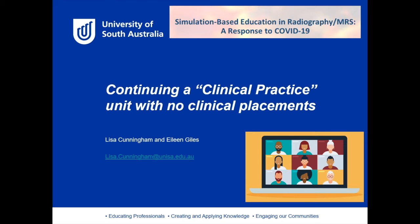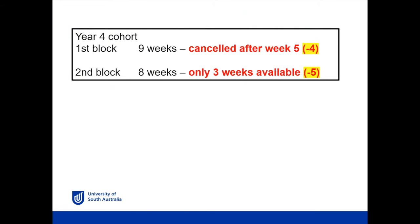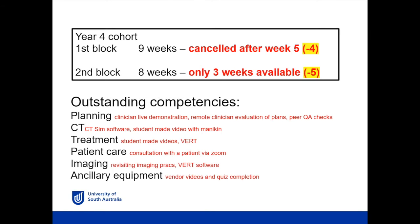And continuing on with the theme that has been presented thus far, we'd like to tell you our story. Our final year students were sent home after week 5, and as you can see, their 2 planned blocks were very much shortened with a deficit of some 9 weeks to make up. There was a number of outstanding competencies, the categories being planning, CT, treatment, patient care, imaging and ancillary equipment.